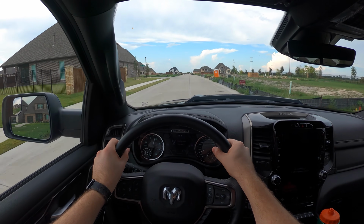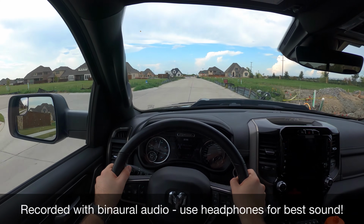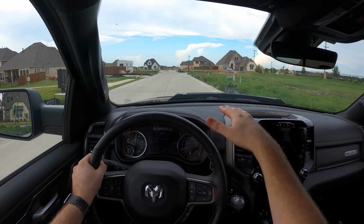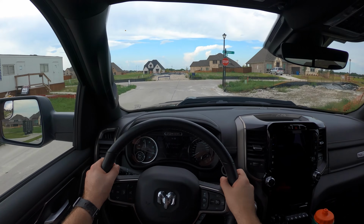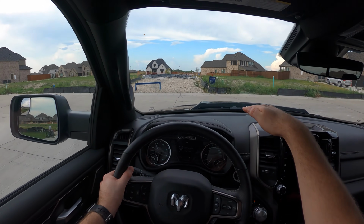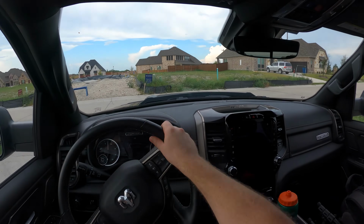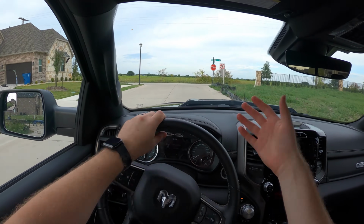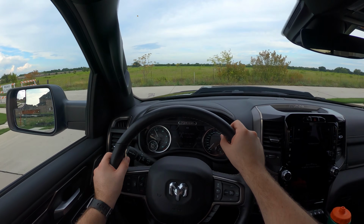Y'all, we are now behind the wheel of this Rebel, and there's a big difference between this Rebel and the last Ram 1500 that I was recently in. The last one had that 5.7 Hemi with the eTorque and just the standard coil suspension, and this one has the diesel, as I said, with the 4-corner air suspension. So I'm going to touch on the differences between the powertrain, the differences in ride comfort. Just like before, I have not been able to tow, so I apologize for that.